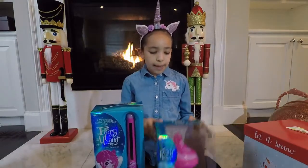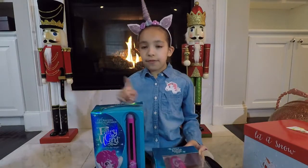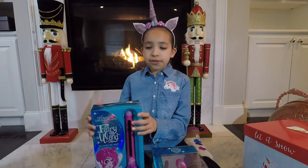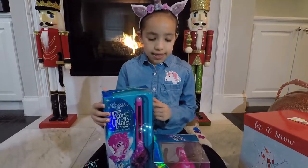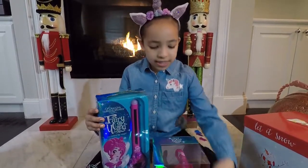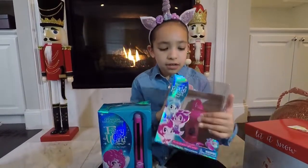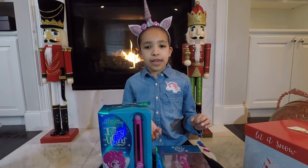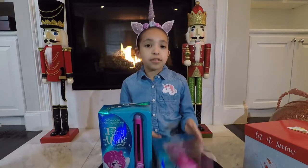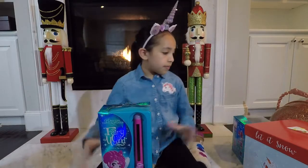Next, we have a magic pixie house and a fairy wand. What the fairy wand can do is it can do different spells and lots of cool spells. And if you can point this into that little screen right here on this pixie house, it can interact with it, so like it can do different spells and stuff like that. It's amazing. I love it.